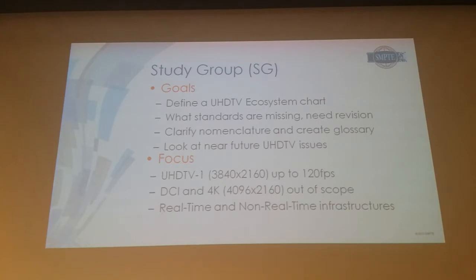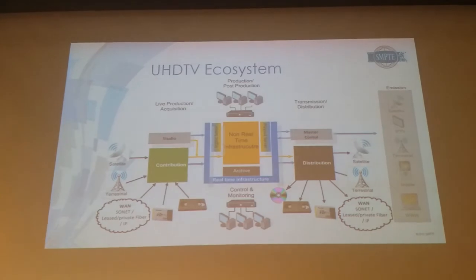The focus of this report is on UHD TV 1, which is UHD TV or 4K in the stores, but there is UHD TV 2, which is 8K. It's twice the horizontal and vertical resolution of 4K. Digital cinema and true 4K are out of scope. This is about television, 4K television, or UHD TV 1, as it's properly called. And to look at real-time and non-real-time infrastructures.